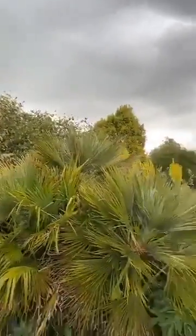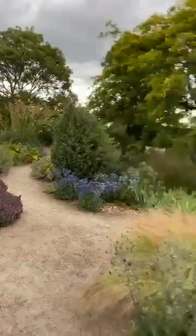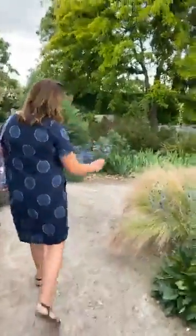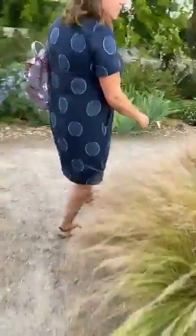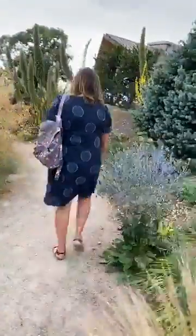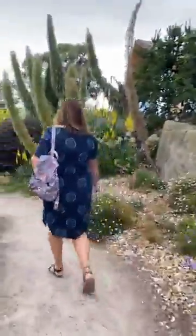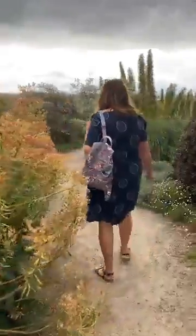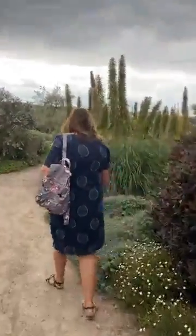Shall we go have a little look round? So yeah, we can wander up this way. You can hear the gravel paths. So when we got here, it was quite busy, but it's quieted down now, I think, because of the rain and everything.